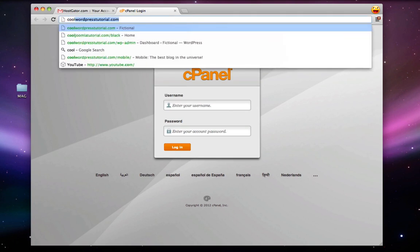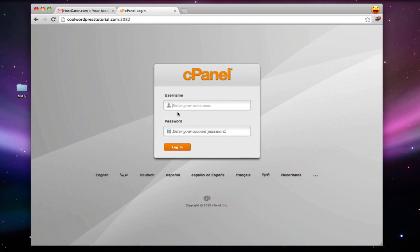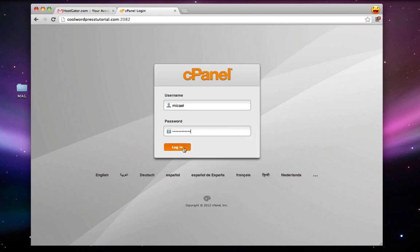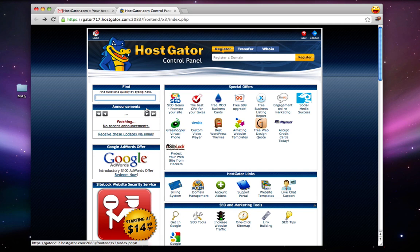Alternatively, you can go to coolwordpresstutorial, obviously this would be your domain, /cpanel, and get to the same page. So I'm just going to type in my username, paste in my password, and click login. So this is the settings or control panel of our whole server. So you can come here to change your options or change your account options or add domains. But what we're here to do is to install WordPress.